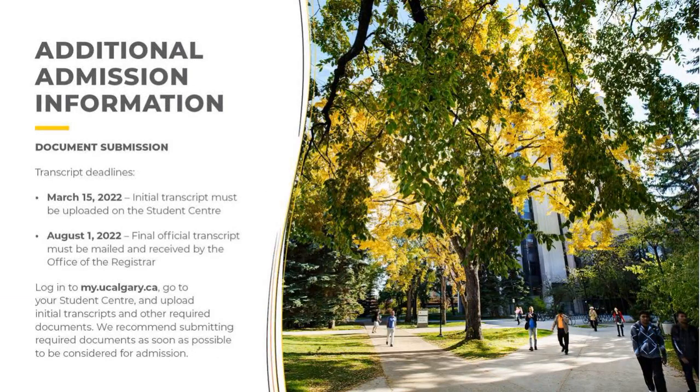So after you submit your application, you'll want to make sure that you upload your transcripts on your student center for us to begin the evaluation process. It says March 15th there is the deadline, but like I said earlier, the earlier the better, so that we can just get that evaluation process rolling. And then your final official transcripts will need to be submitted by August 1st.